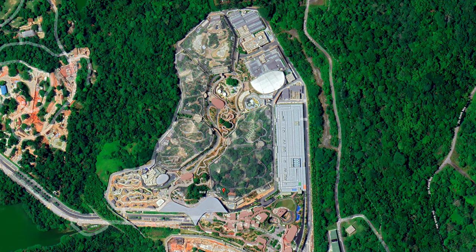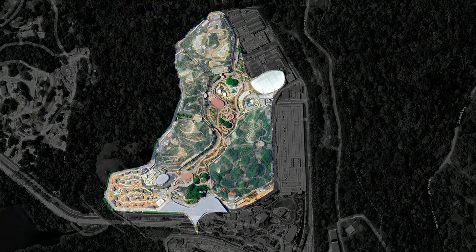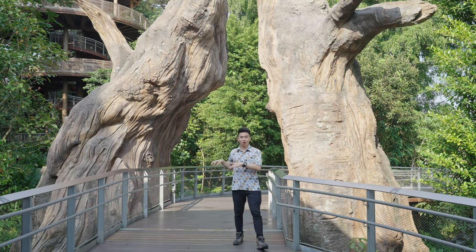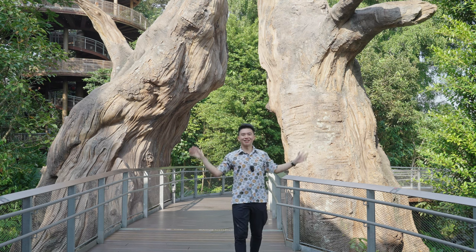First, let me give you a rundown of the park. Looking at the map, this is what we have. 8 of the main attractions are walk-in aviaries. I've included connecting lines to indicate if they are connected by a pathway. In most of the aviaries, you'll be walking on these boardwalks where the birds fly freely around the area.